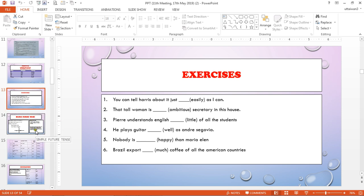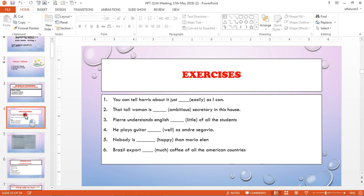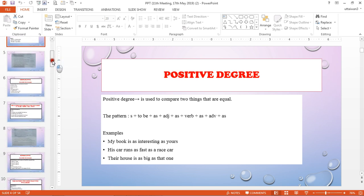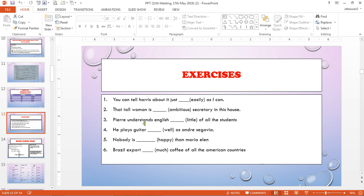Next, number 4. He plays guitar well as Andrew Segovia. Right, so this is about positive degree. Positive degree is used to compare two things that are equal, right? Here, between he and Andrew Segovia, they both can play guitar well. They are equal. They have the same capability of playing guitar.